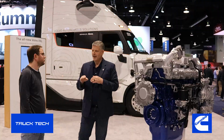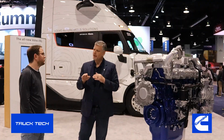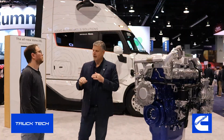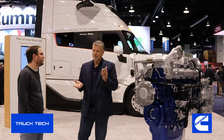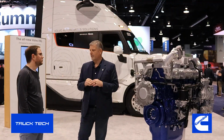So if we're on flat terrain, we're using top gear. If we're on rolling hills, we may be in direct drive. And if we're climbing a hill, we're going to drop down into underdrive to give it full power and full torque pull net. So it maximizes the condition, running the parasitic loss at lower RPMs.